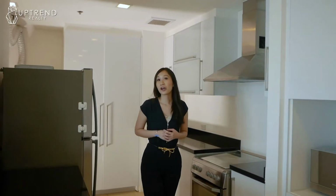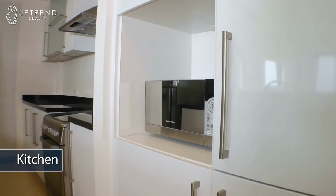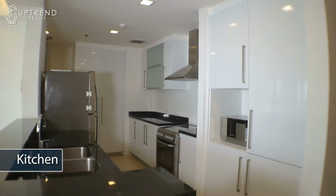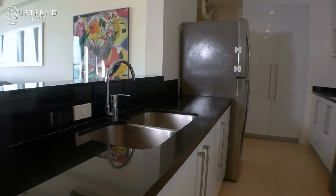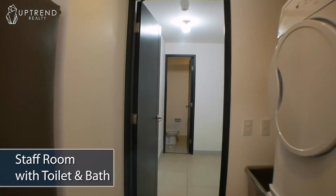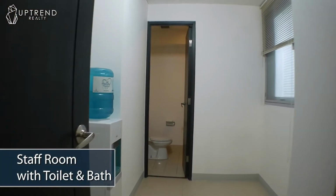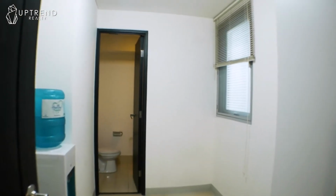Now let us move on to the sleekly designed kitchen, complete with everything that you need to prepare nutritious meals for you and your family. Just beyond the kitchen is a washer and dryer where you can do laundry. And conveniently beside it is a spare room that has its own toilet and bath where you can hang and store your freshly cleaned clothes. It can also be used as a staff room or a stockroom for your storage needs.